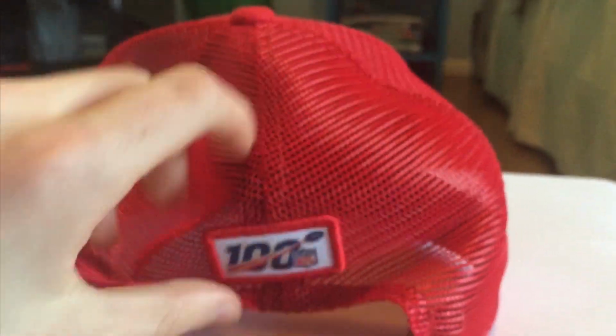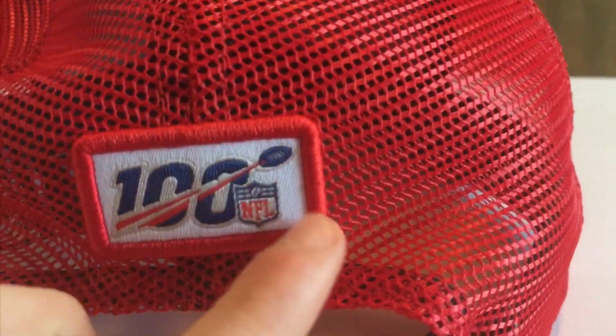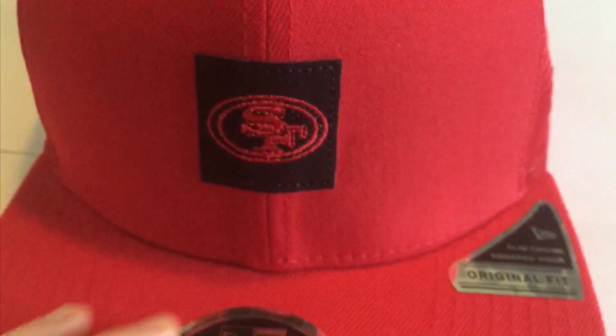And I would guess that the NFL 100 logo is also embroidered. As you can see, it looks like it's almost sewn on with a cool little outline here, which just gives a good finishing last touch. Also, the mid and rear parts of this hat, which is what makes it different, are actually made of mesh, which is basically just material that has little tiny holes in it. The middle and back panels are made of it, while the front two are made of the normal material that your normal hat would be made of.